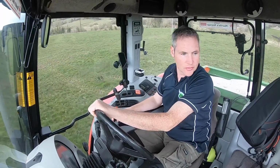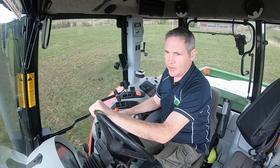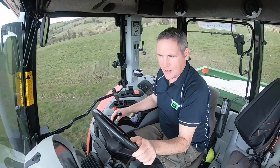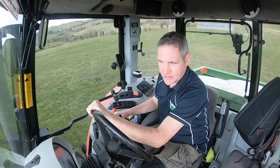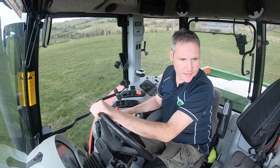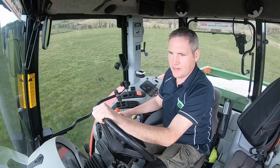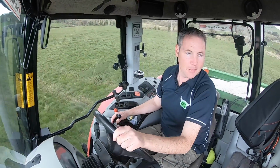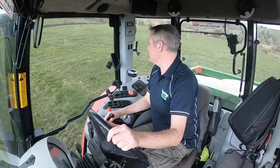Finishing off the silage ground. Should be done now. Another ton, I'd say, and we'll be finished. Just keeping an eye here where I'm going, because the tracks from yesterday's are a wee bit harder to see today until I get one row done around, and then I'll know exactly where I am. But I'm in the right spot. I'm in the right field anyway, sure.